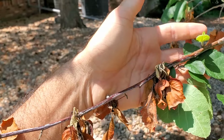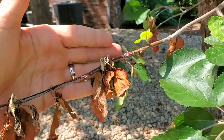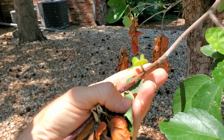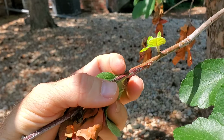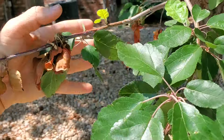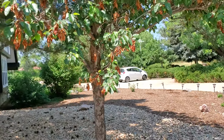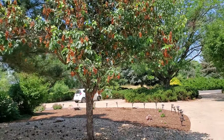You can see this little sprout by my first finger there. That's just going to be a response to this stress. And you can see the difference between healthy tissue and necrotic tissue by my fingers. Get that leaf out of there. It's necrotic, where it's that maroon red, and then it's healthy tissue, kind of like an olive green brown.